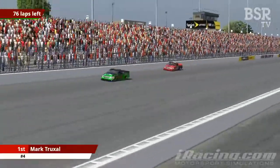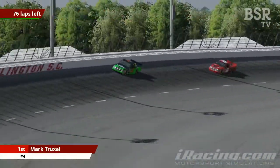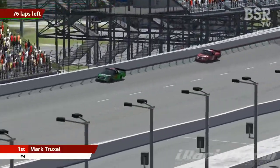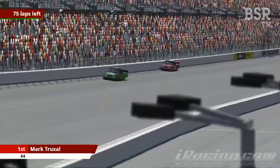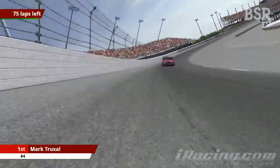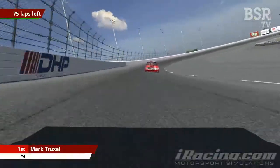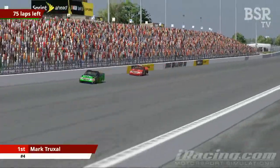Yeah, absolutely. He's going to want to try to stay as close as he can here and try to take that lead back if he can. But it looks like right now Truxell's starting to open up just a little bit of a gap, little sideways off the turn there, so that might cost him a little bit of time. But surely he's got a bigger gap ahead of Dalton than Dalton had ahead of him earlier on. It's always difficult to make the overtake here at Darlington, and now that he's done it, he's looking to pull away.